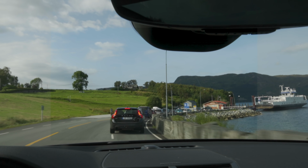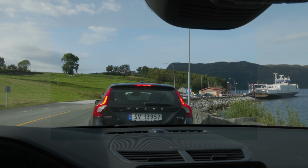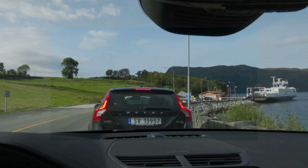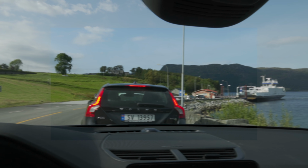I didn't want to arrive here and then have the same issue we had in Ulsteinvik, where we would have had to wait 3 hours for a ferry. But here it's every half hour. And this ferry is actually called Stavanger. This is not a big ferry, if the camera will focus.